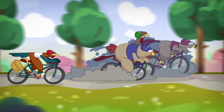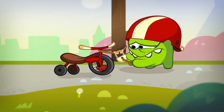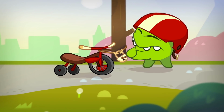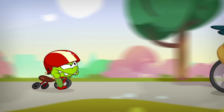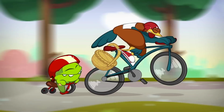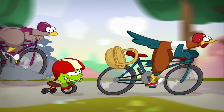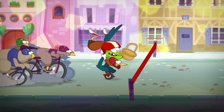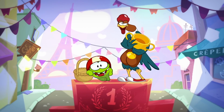Quick, it's a bike race, Om Nom. You better catch up and get your picnic basket. Quick, unlock it. Faster, Om Nom, faster! And done. Oh, finally, fast as you can, Om Nom. You're nearly there. You could get it, it's within reach. Oh, he's going faster now, Om Nom. Quick, catch up. You're overtaking everyone. And you're the winner! And you got your picnic basket.